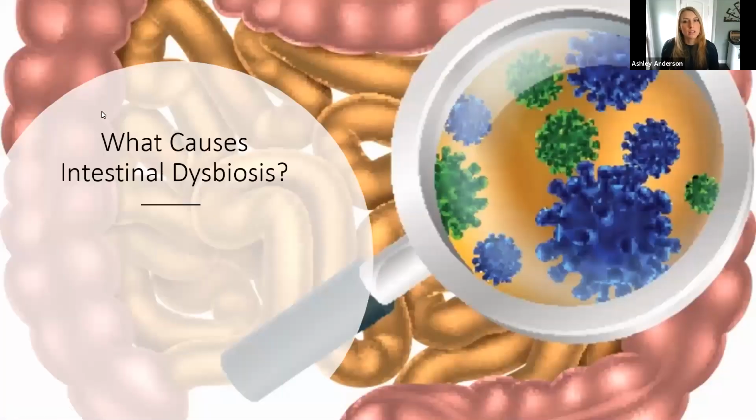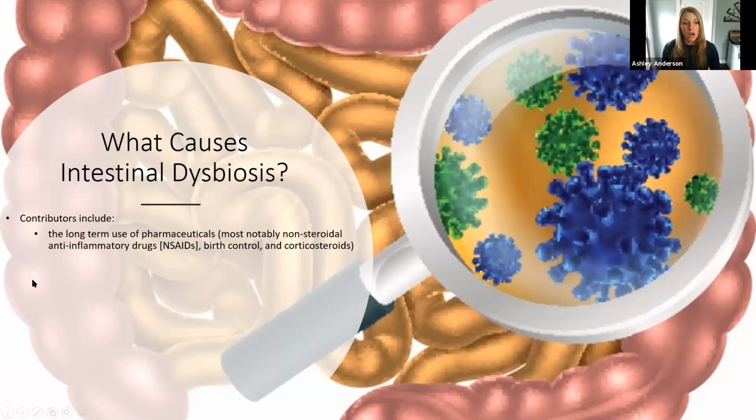And what we're going to talk a little bit about, so before I was saying when you have plenty of good bacteria, this is when you don't have enough good bacteria. So what causes intestinal dysbiosis? Dysbiosis is really having more bad bacteria than good in the GI tract, which causes irritation, problems, and a whole gamut of things. So contributors include the long-term use of pharmaceuticals, most notably non-steroidal anti-inflammatory drugs like NSAIDs, birth control, and corticosteroids. So I want to point this out and bring to your attention here.